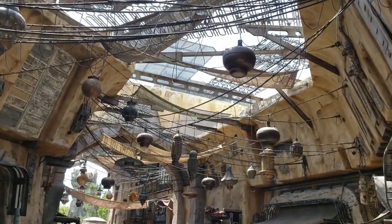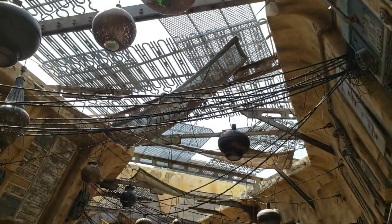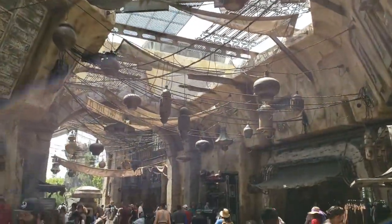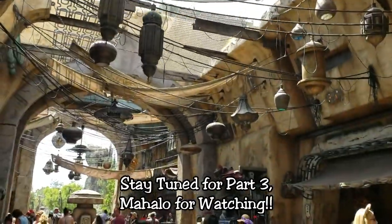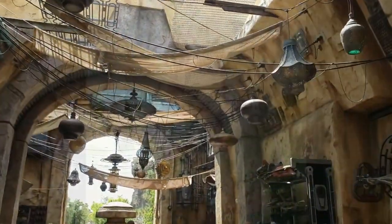But again, we're inside here. It's just gorgeous in here. Just gorgeous. But we're actually gonna head back to the resort because we've had enough sun for a minute. And then after a little break, we're gonna head over to DCA and explore that. And I have to charge my camera because I exhausted my battery.